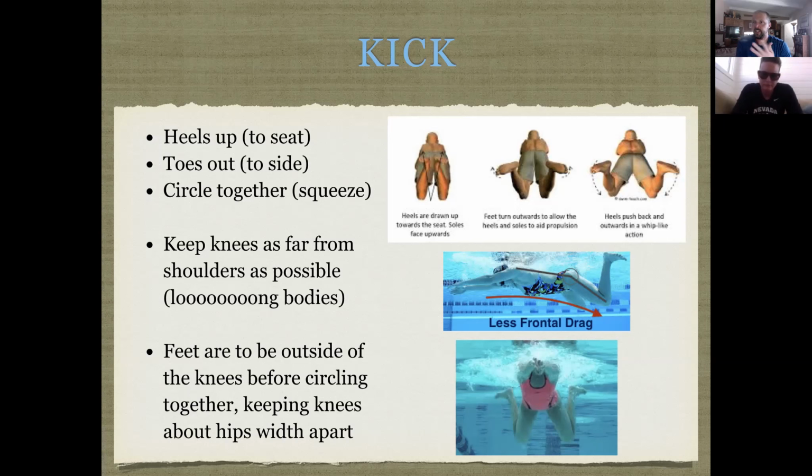Now, we're talking about the kick and having the feet out past the hips. Sometimes at the pool deck, I notice some swimmers keep their feet in and their knees go out wide. Why is that not an effective kick? Well, you're not really pushing water at that point. You're actually creating more drag by bringing your knees out wider. You're bringing your knee higher up towards your shoulder, and that creates kind of an L shape with your body. Say this is my head here, and these are my knees down here. You're pushing water with all that.